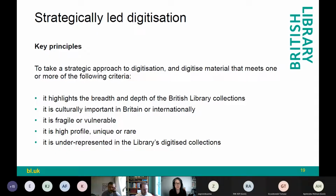We've had quite a number of projects that are research projects with a digitisation element, which could be funded through one of the research councils. So those really were the ways that we were having new digitisation done. The library wasn't really funding very much digitisation itself.